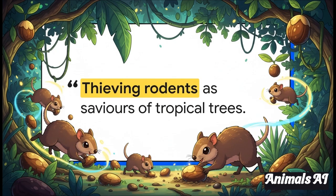Oh no, they watch each other, they steal from each other's caches, and they move the seeds further and further away. It's like a giant puzzle they're all playing.